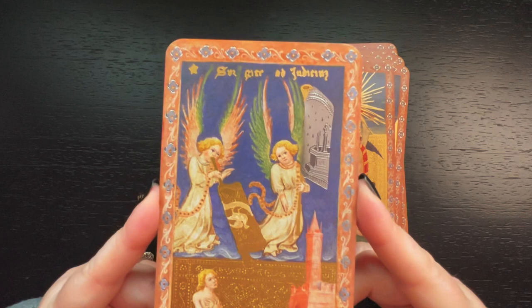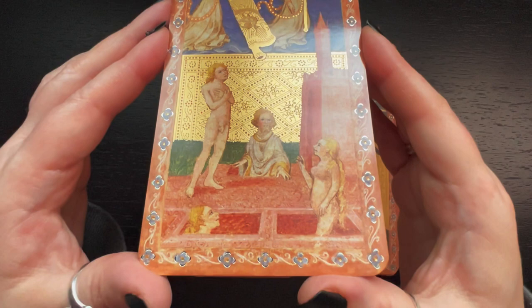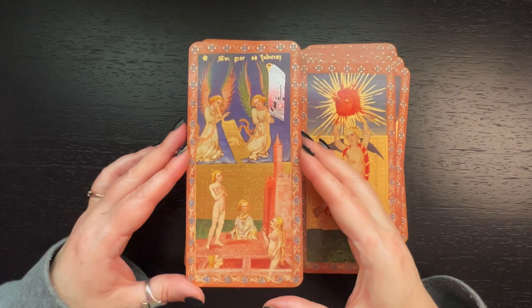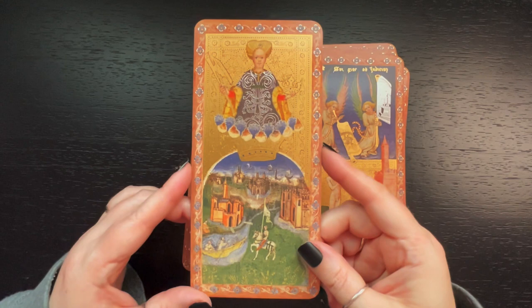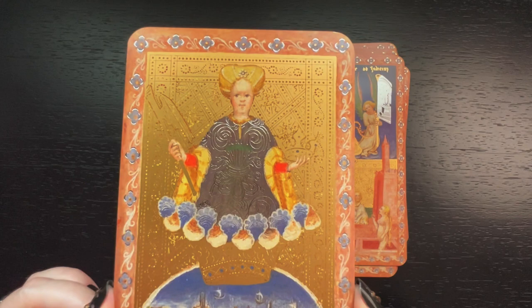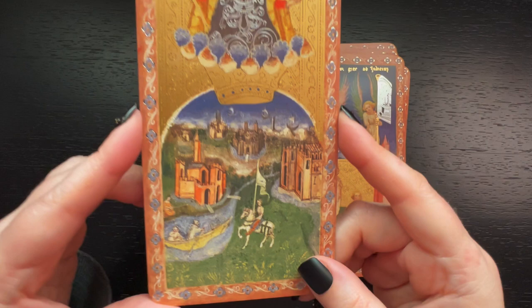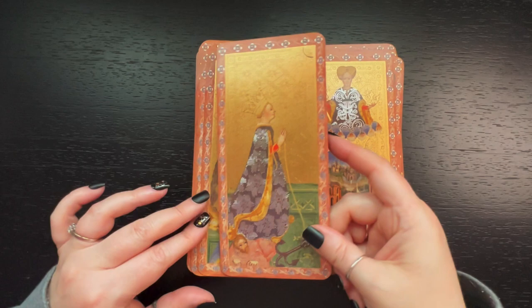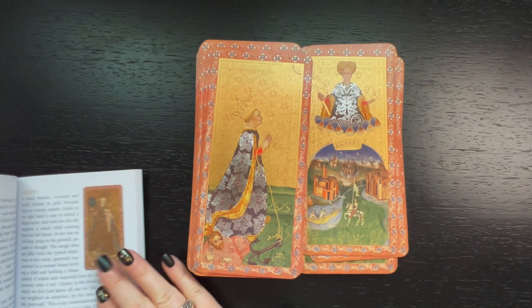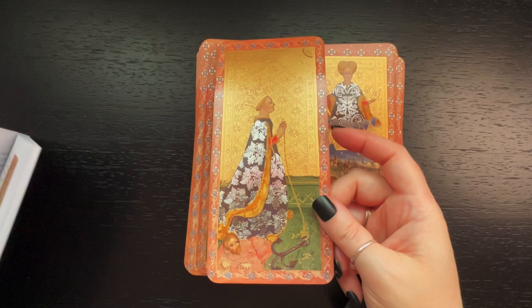So here we have the Judgment card. The World. And then we have, I'm assuming the order is faith, hope, and charity, but you know what? Let me double check. I would be incorrect. The first card is hope. And then we have faith and charity. So this is hope.